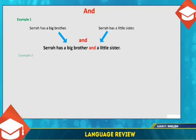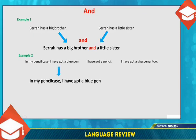Example 2. In my pencil case, I have got a blue pen. I have got a pencil. I have got a sharpener too. In this case, we have three sentences. We connect them by using a comma after sentence one and the word and after sentence two. So we get, in my pencil case, I have got a blue pen, a pencil, and a sharpener.